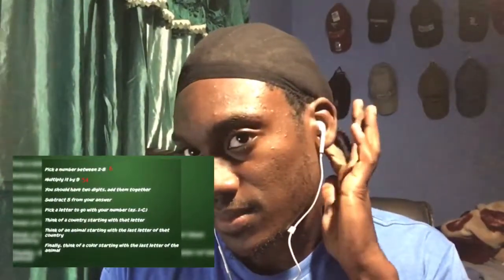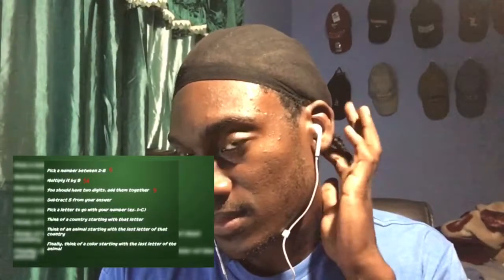I'm going to choose 6, then multiply it by 9, so that's 54, and then you should have 2 digits, so add them together, so 5 plus 4 making 9, then subtract 5, so that's going to leave us with 4, and then pick a letter to go with your number, so I'm going to choose D, and then think of a country that starts with that letter, so I'm going to say Denmark, and then think of an animal starting with the letter of the country, so an animal starting with K, so I'm going to say kangaroo. And now think of a color starting with the last letter of the animal, so that's O. I'm going to go with orange.